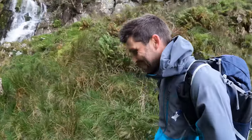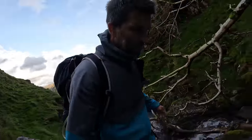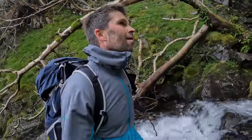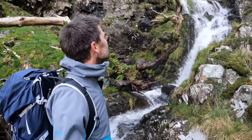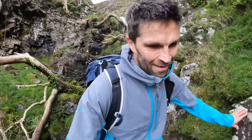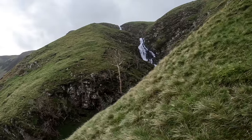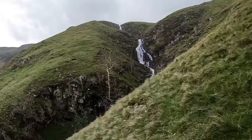It's pretty cool, isn't it? Let's see if we can get a bit closer. Oh. Even though it's quite a cold day, it's just nice to have that refreshing moisture come off that. It's a cool place though. But a place you have to be very careful. The whole lot is just one steep banking all the way down, and it just falls off into the abyss.